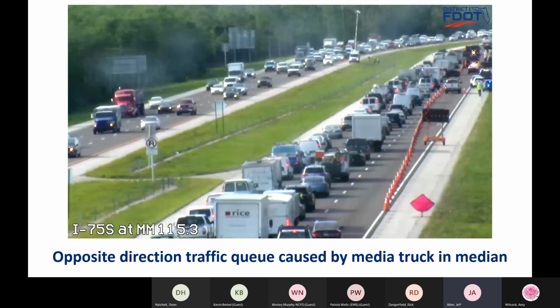This is southbound I-75 in the Naples, Florida area. You can see there's an incident on the southbound side. You've got the cones set up. They're transitioning traffic from lane 3 into 2 and 1. So we have a problem on the southbound side. What the media has done by pulling over on the left shoulder on the northbound side and putting up that crane is they've created a problem that was not there on the northbound side. And you can see the traffic queue starting to build up behind that media van.